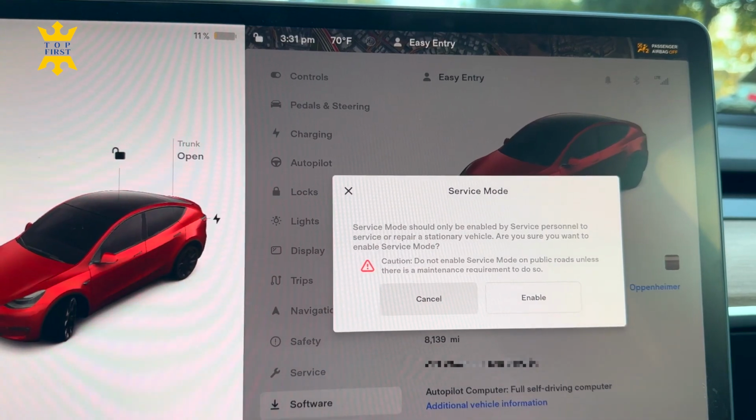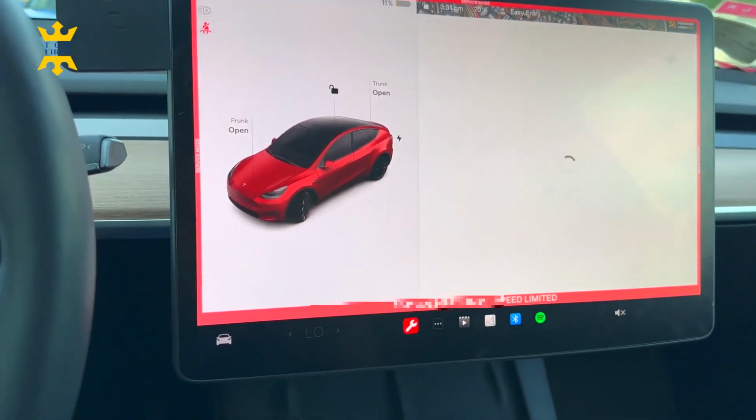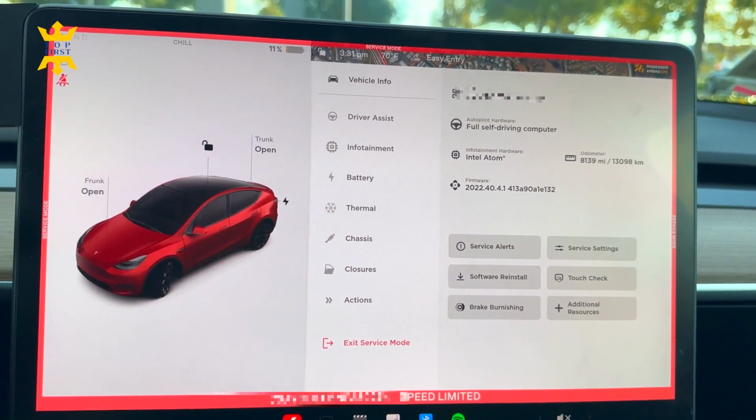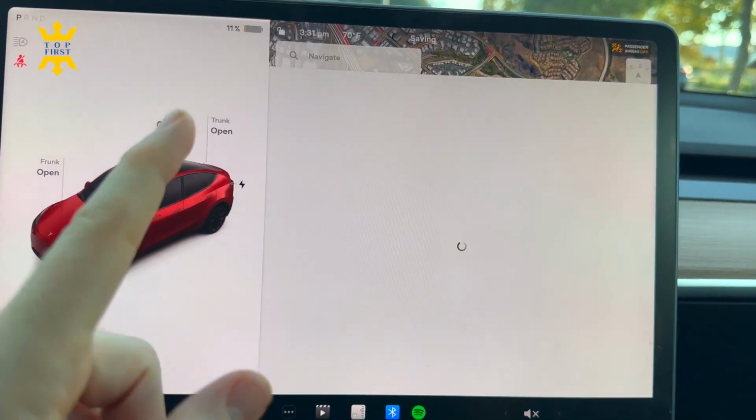After you agree to this action, you will see the fine settings of your Tesla, which is best not to touch if you don't want to break anything. It's a bit like the developer mode on Android. To exit this mode, just press and hold the exit service mode field.